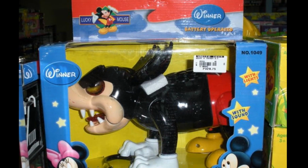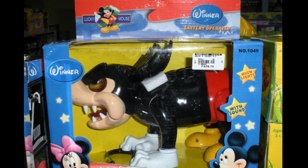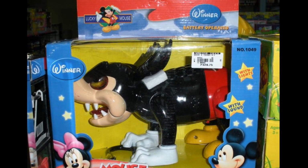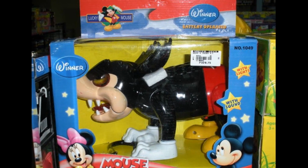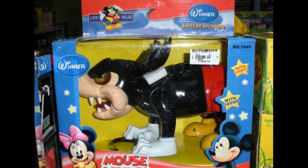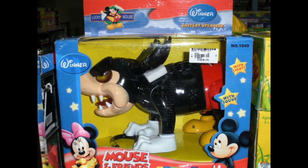But if nothing else, you've got to admire the sheer unmitigated gall of Winner Toys to steal the Disney logo, to steal the Mickey Mouse likeness, and just package this up quite convincingly in terms of its branding and its imaging as an official product. This has to be one of the cheekiest, most ambitious, and most unpleasant bootlegs I've ever seen.